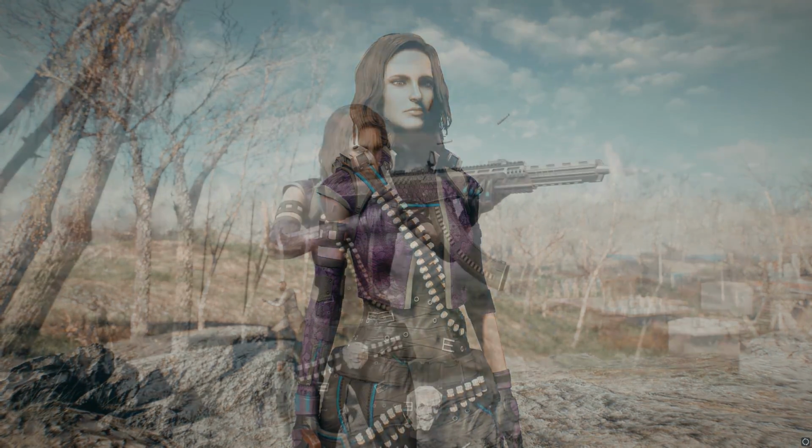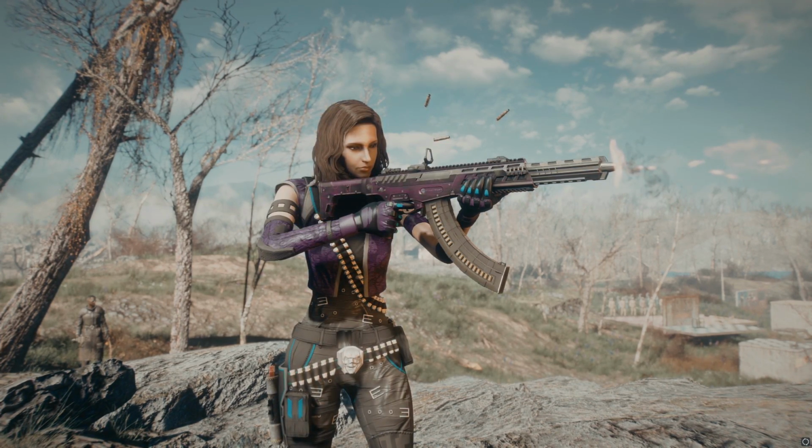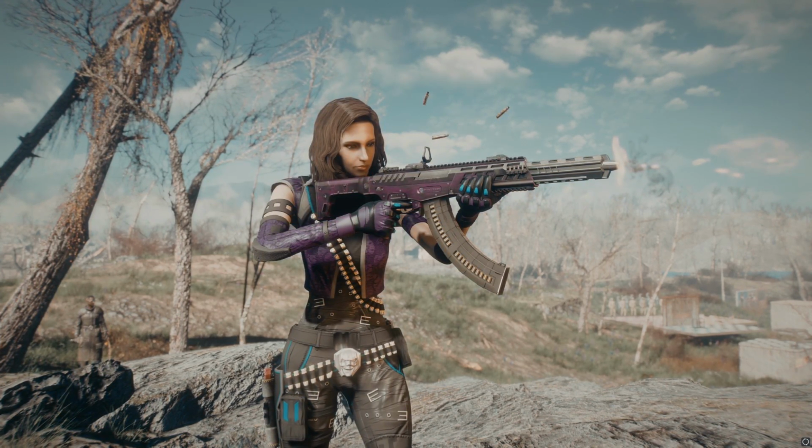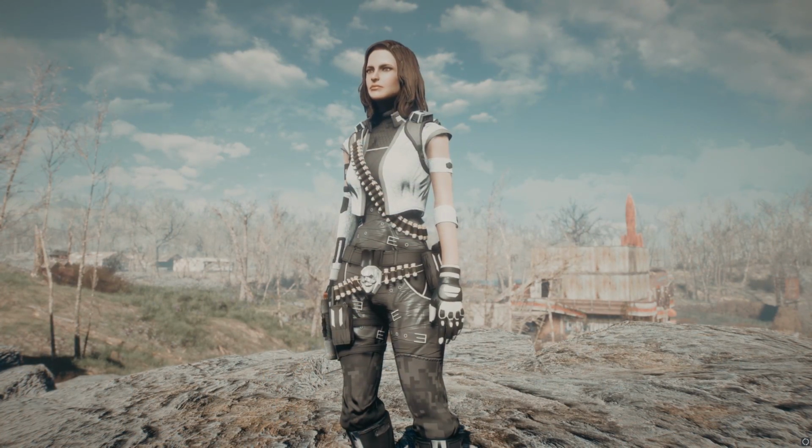It also has a pseudo-futuristic vibe. It looks like something a mercenary would wear in a movie taking place in like 2040, and this one actually has quite a few different color customization options.